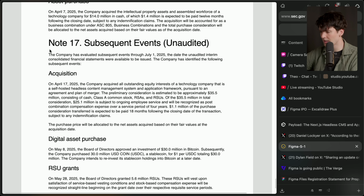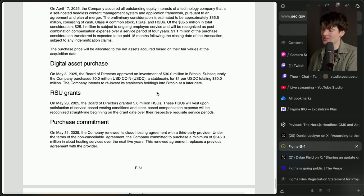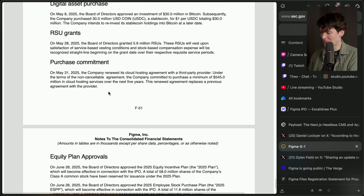So this is just all the things that they have been doing that cost a lot of money. The real funny thing in this piece is the decision to purchase $30 million in Bitcoin. They also purchased a bunch of stablecoin that they plan to put into Bitcoin at a later date as a hedging bet. Fascinating. RSU grants, the board of directors, purchase commitment.